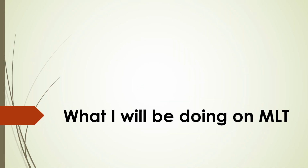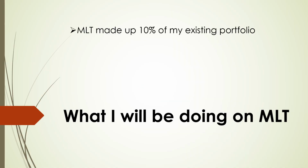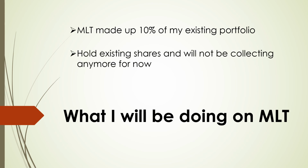Lastly, here is my view on MLT. Similarly, MLT also made up 10% of my portfolio. As I have increased my holdings earlier when the share price was below $1.78, I will not be collecting more for now and will just hold my existing shares.